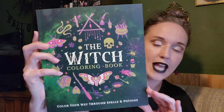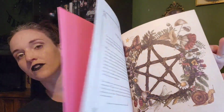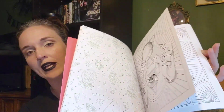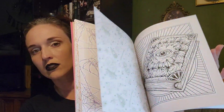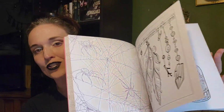Alright, so the first thing that I have is the Witch Coloring Book. I found this at JoAnn Fabrics, and this was $10.99, and I just thought the pages in here were super fun. I think there's some skulls and stuff. I really want to get back into coloring, and this just seems right up my alley. I love almost all of the pictures in here. So yeah, I purchased this. Again, not really a Halloween decor item, but it looks fun.